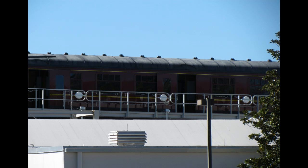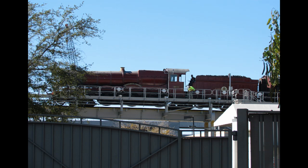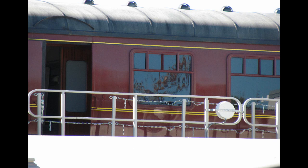Stepping into the Universal Studios Park, we ran into the Hogwarts Train. Now you can see it's been parked on this expressway, this elevated railway for some time now. We've seen it there before, so I've not seen it in motion. I'm not sure if others have. They do have a lot of details on it. It's not the same one that was parked over in Islands of Adventure. That's just a decoration. This is an actual train.